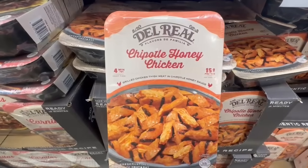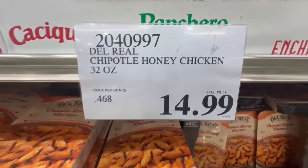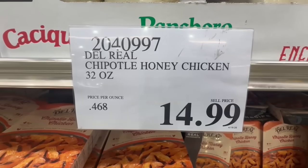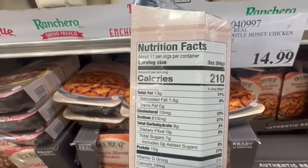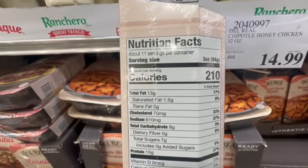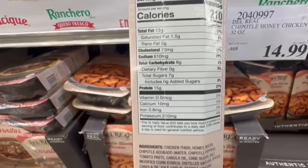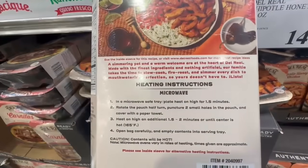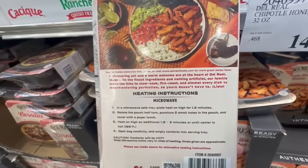This is new. It's grilled chicken thigh meat in a chipotle honey sauce. I love the idea of honey chipotle. This one's going for $14.99. I will say I have tried several of the Real Foods products, but this one I haven't because it's so new. So I'm hoping the next time I'm at Costco, I'm able to sample this. 3 ounces, around 210 calories. It has around 15 grams of protein, 13 grams of fat. And let's see here in terms of heating instructions, they basically tell you you can just heat it up in the microwave, so it's definitely convenient.